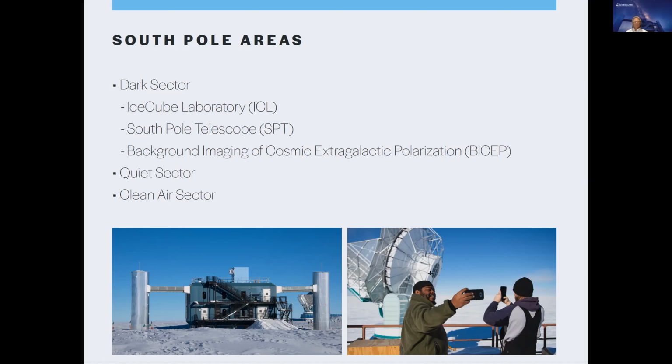The IceCube lab, our telescope is entirely under the ice, but our computing center sits on the top floor of the ICL, which is the building in the lower left. And we spread out over a cubic kilometer. You see SPT in the background there. The IceCube telescope strings actually go behind SPT from that picture, and that's some idea of how big SPT is in the lower right.